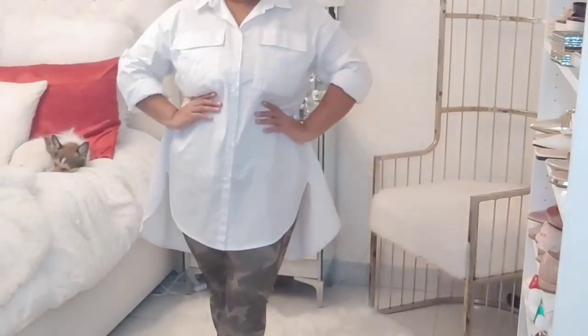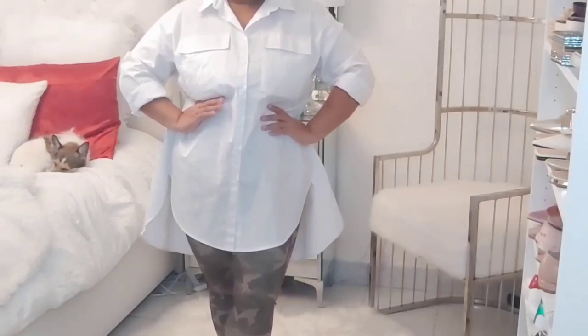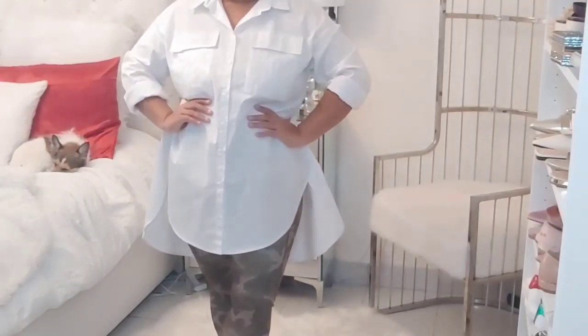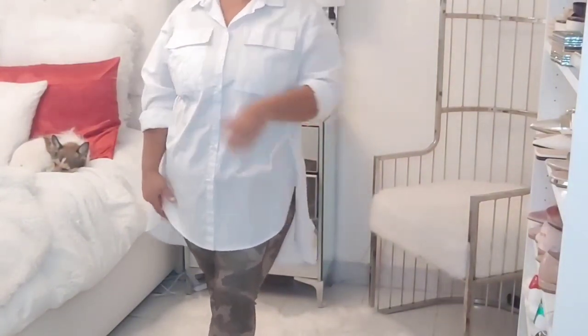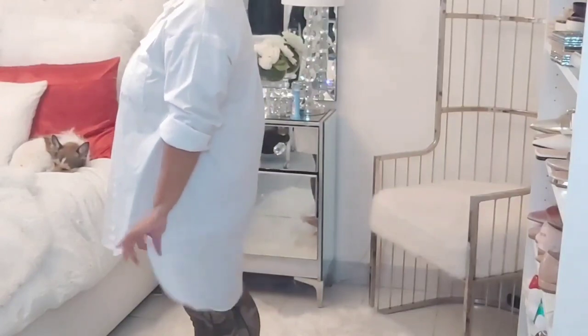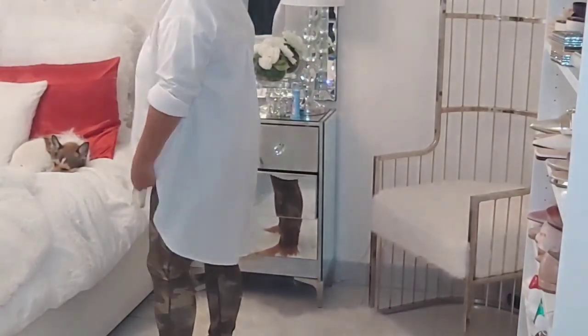Or you can belt it and wear it with heels. I mean, it's very versatile. If you want, you can tuck it halfway in, or you can tuck it the full way. There's so many ways to wear this, but I think everyone should have an oversized collared shirt in their wardrobe.